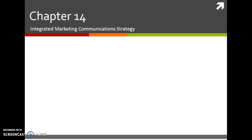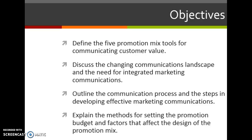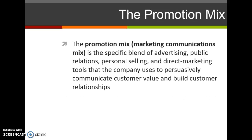Chapter 14, Integrated Marketing Communication Strategy. Objectives: define the five promotion mix tools for communicating customers' value, discuss the changing communications landscape and the need for integrated marketing communications, outline the communication process and the steps in developing effective marketing communications, explain the methods for setting the promotion budget and factors that affect the design of the promotion mix.